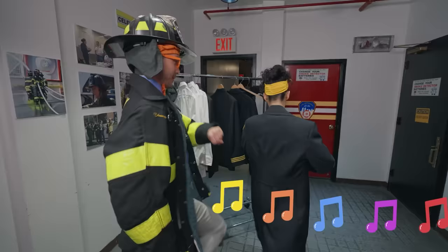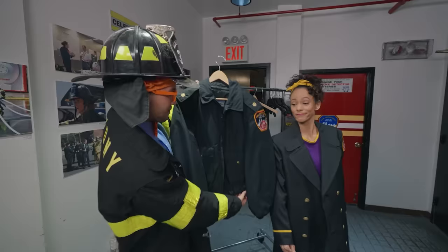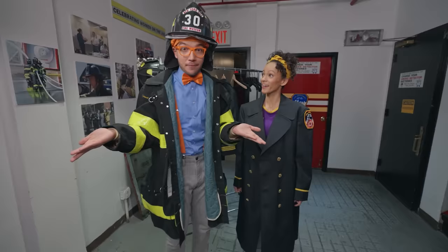Yeah, look, and sometimes firefighters get a little chilly, so they just need to wear a regular jacket. So they have jackets like this. Whoa, and look, it has a really cool patch. Yeah, it says City of New York. Yeah, because that's where we are. Whoa, this is pretty cool. Learning all about the things that firefighters need to fight fires. Let's keep exploring. I really want to find a fire truck. Let's go.